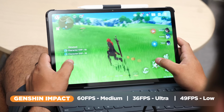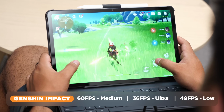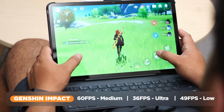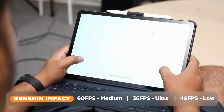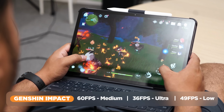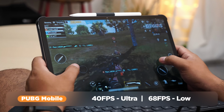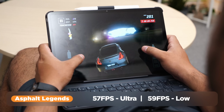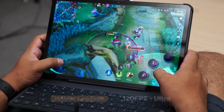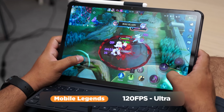In Genshin Impact, we were able to play on medium settings at 60 FPS, which seems to be the best balance for smooth and stable gameplay. Not the best out there, but it can still run smoothly: 36 FPS on ultra settings to 49 FPS on low settings in Genshin Impact, 68 FPS on low settings to 40 FPS on ultra settings in PUBG Mobile, and 59 FPS on low settings to 57 FPS on high settings in Asphalt 9. If we're talking Mobile Legends, you can go all the way to ultra and still get excellent frame rates.